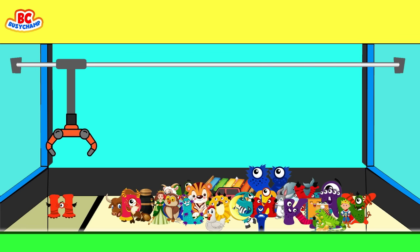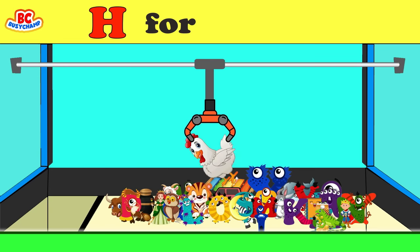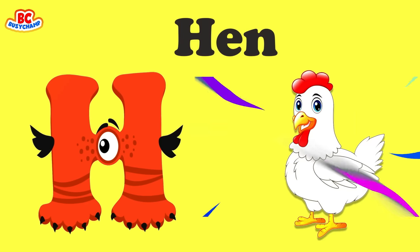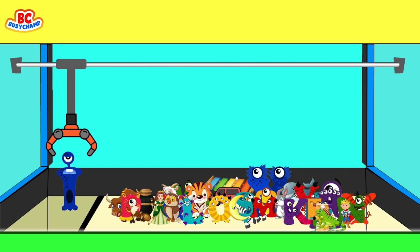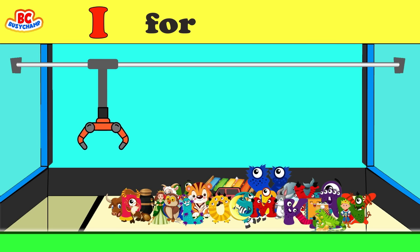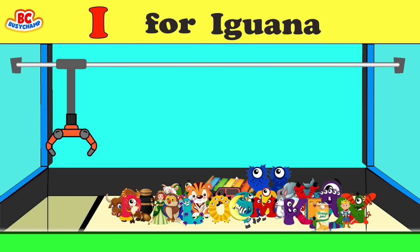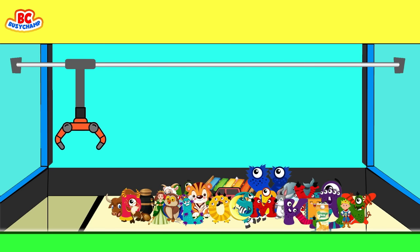That's H. We find it. Now pick the object with the letter H, which is hen. Yay! H for hen. And the next alphabet is I. Yay! Now repeat the object that starts with the letter I, and that's iguana. I for iguana. Let's pick the next alphabet. That's G.